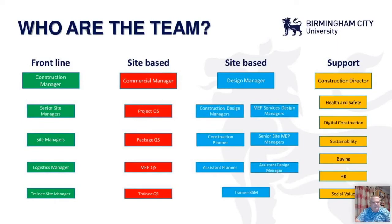So the frontline staff, that'll be Jay in his construction manager position, and he has a team working with him, including a number of very experienced senior site managers, a logistic manager, and also one of our apprentices, young Bradley, who's a trainee site manager. And then what we class as site based, but could have actually been in the different offices. They're now all sharing offices, and some are actually working from home, is the commercial team. So those are the guys who control the cost. So we have a commercial manager, a series of project quantity surveyors who look after the packages. We then have as package QS, the MEP, so that's mechanical, electrical, plumbing QS. And again, we have another apprentice as a trainee QS who's looking after the mechanical, electrical and plumbing side.